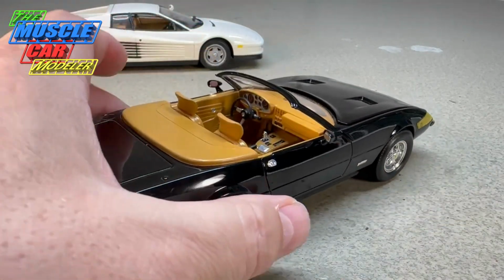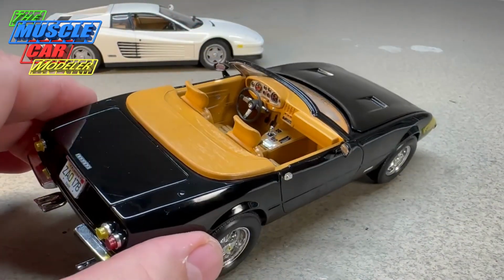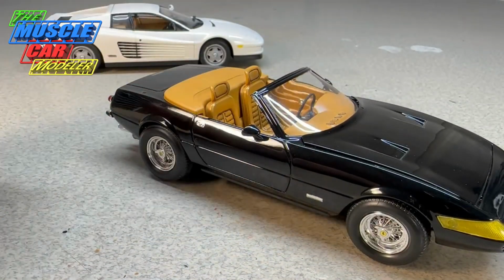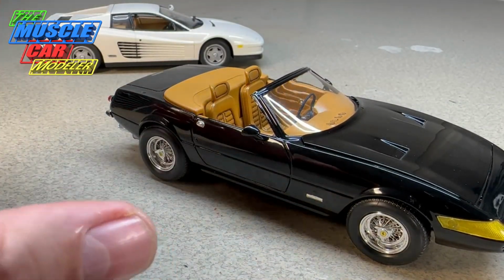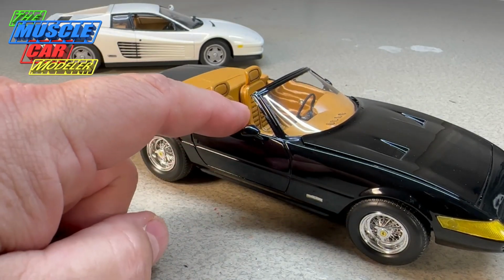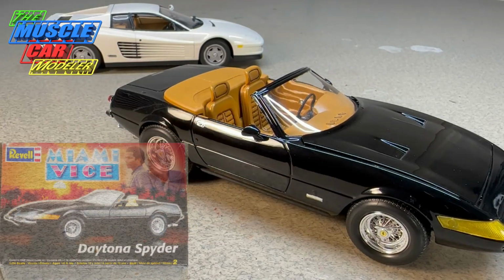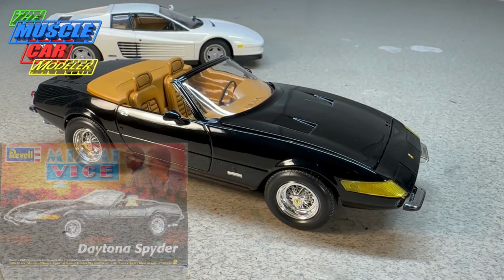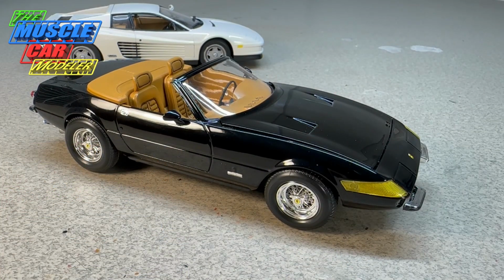The interior that's in here is much more Ferrari-like. It's actually pretty accurate to what the Ferrari would be. And these seats are pretty distinct to Ferrari. And then also the real Ferraris have a vent window on the doors. Monogram gives them to you. They're in there, so you can make it look more like an actual Ferrari Daytona Spyder.